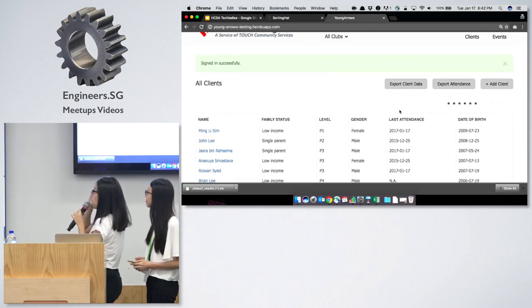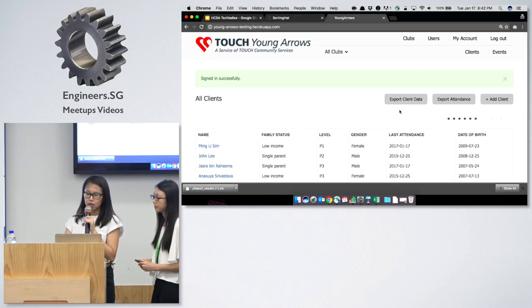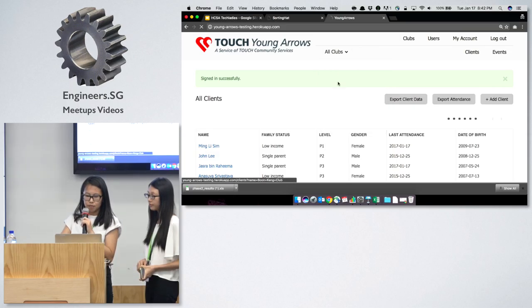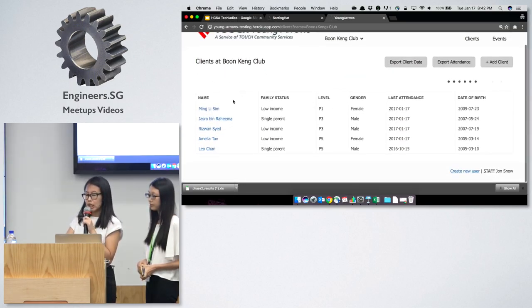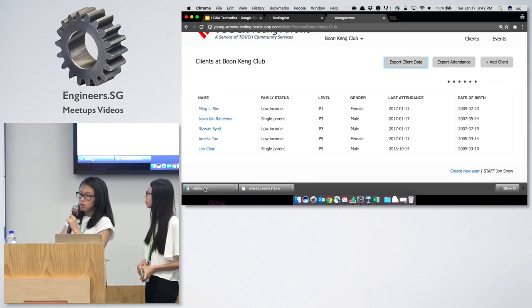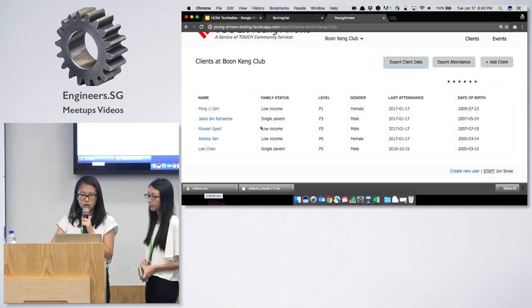Okay, once we have entered the app, you can see that this is a page that shows you all of the clients. If I wanted to find out who the clients in Bootcamp Club are, I can do it through the filter here, and it would only show me the clients that are in Bootcamp Club. If I needed to export this data to give it to a donor, I could just click, ta-da! It's exported to a CSV, which I can manipulate and send to whoever was asking for it.